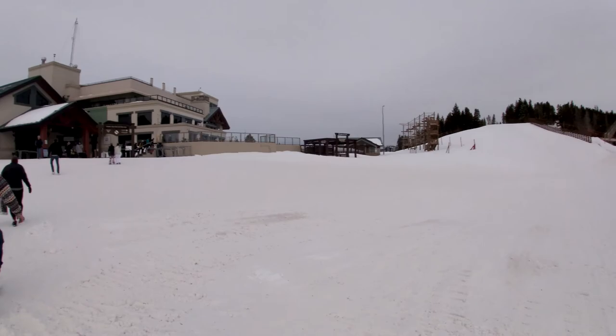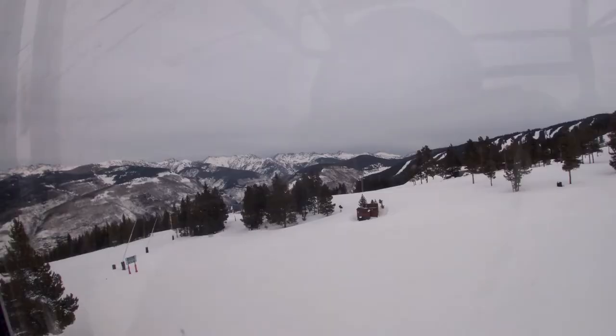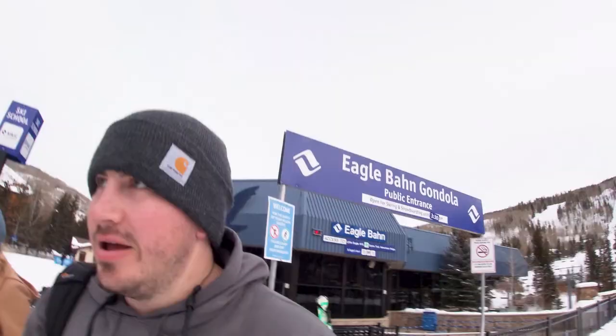Time to take the gondola back down. Absolutely stunning out here. Just got off the gondola. That took us to the top. Now we gotta boot scoot and boogie back to Breck.